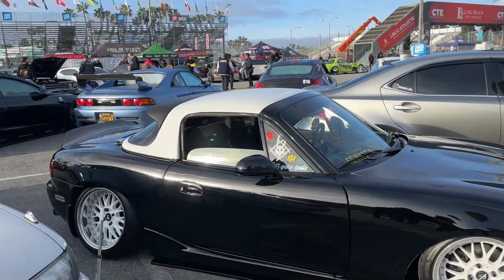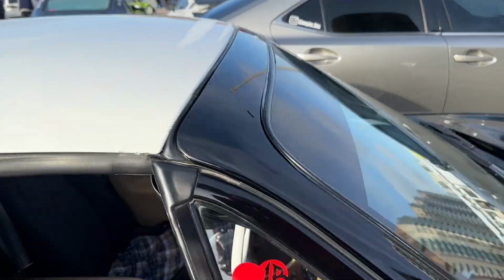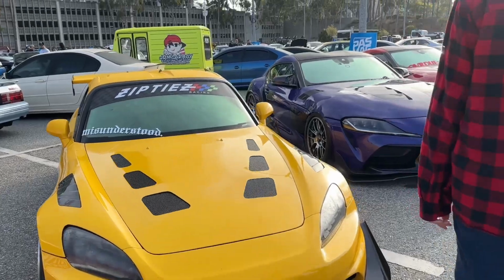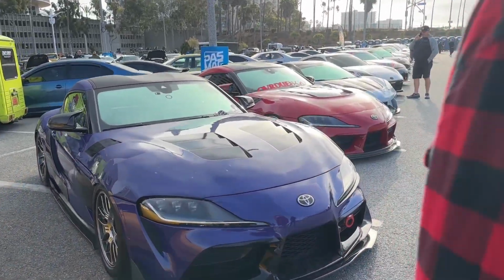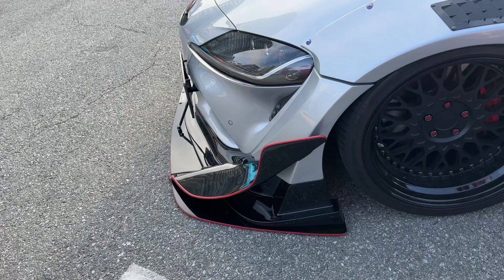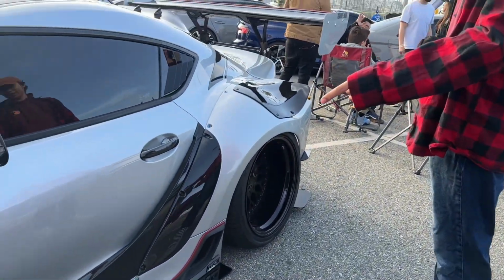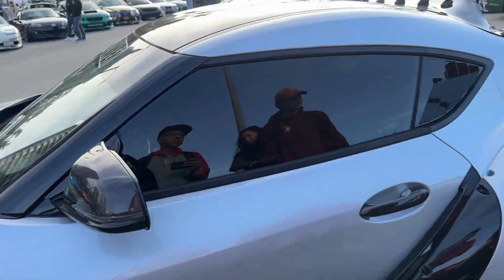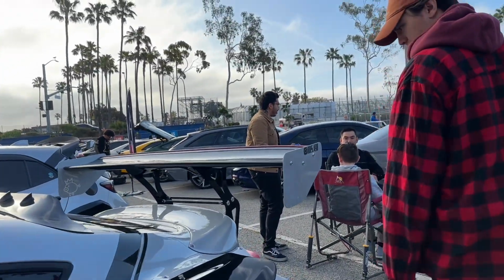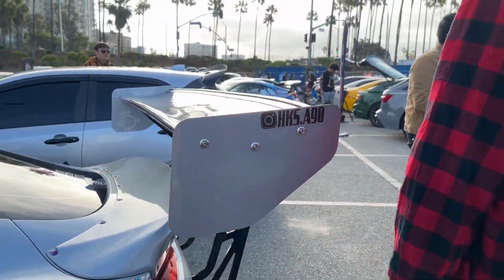Another Miata. Yeah. 2000 Supra. You gotta name them as you go. S2000, Supra, Acura. I know. Nice. I mean, it cuts the air. He's definitely on air. What's that fat wing? Oh, chassis mount wing. Look at that. Nice.